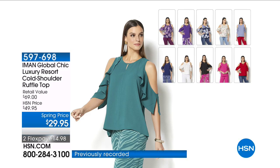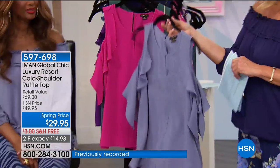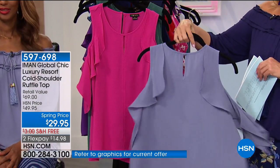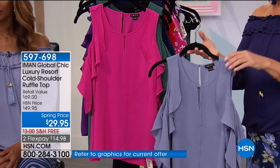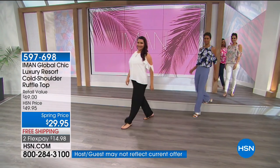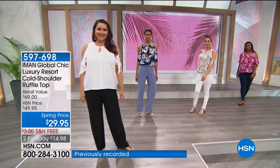It is a lightweight, stretch woven, gorgeous cold shoulder top. Iman, this is just flirty and pretty. Isn't it? Very feminine. Oh, look at that. That's beautiful. So we're going to go through the colors, and then Iman will walk us through the details on this. Right off the bat, the first one is going to be our soft white, or we're calling it white. There's soft white, which is really pretty.